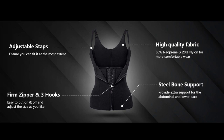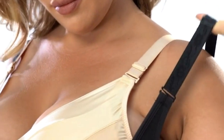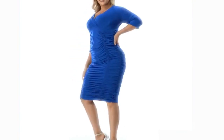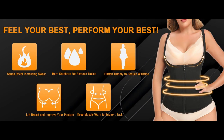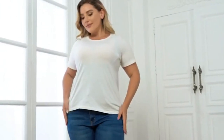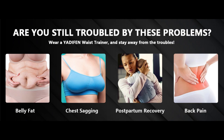Premium neoprene material. This waist cincher vest is made of top quality neoprene and nylon, which is smooth, healthy, moisture wicking, help you burn more calories, for healthy prompt weight loss effect. The corset waist trainer is also elastic and stretchable, flexible and breathable and comfortable to wear. Note: if you are allergic to neoprene, we advise you not to wear this neoprene zipper waist trainer.